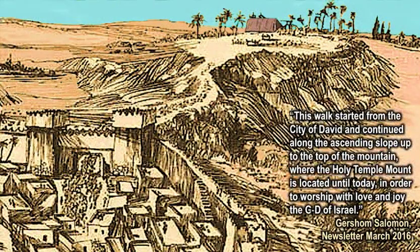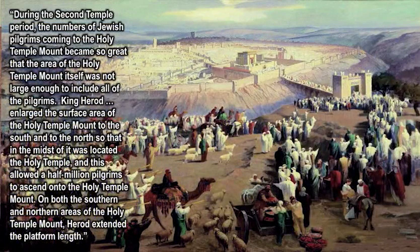And so they walked down these paths. We know that the walk started from the City of David. It continued along the ascending slope up to the top of the mountain where the Holy Temple Mount is located until today, in order to worship God. This was the idea. And these pilgrims came in great numbers.